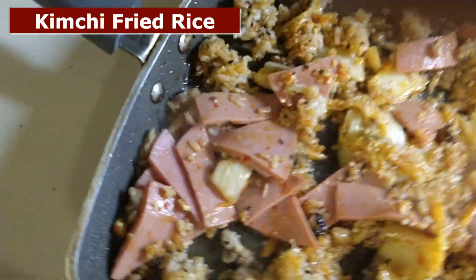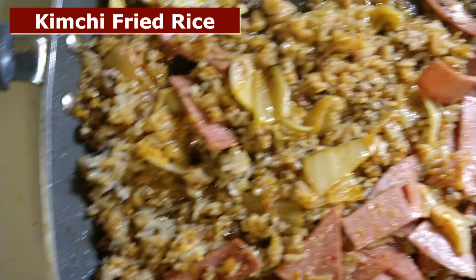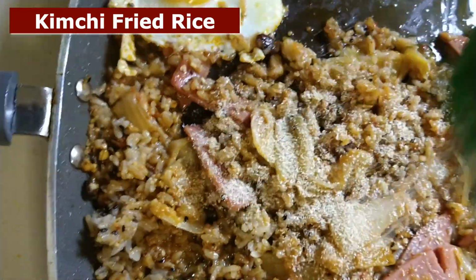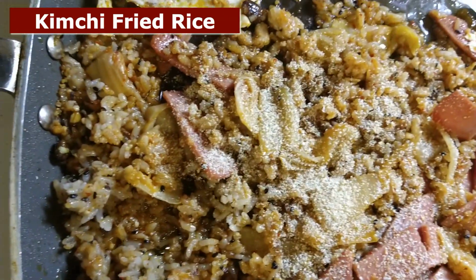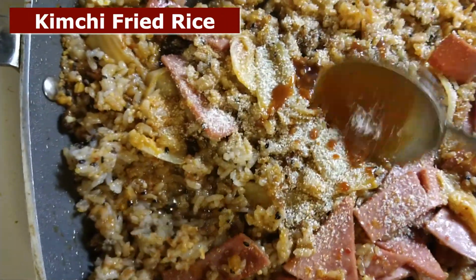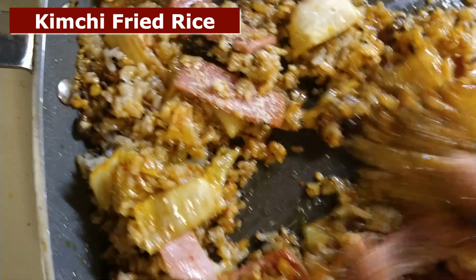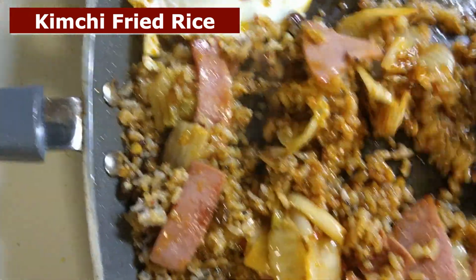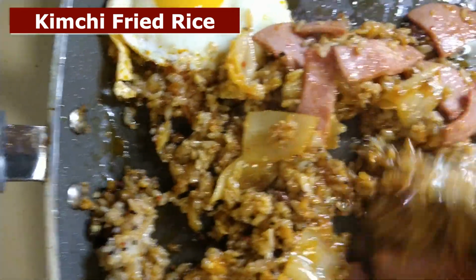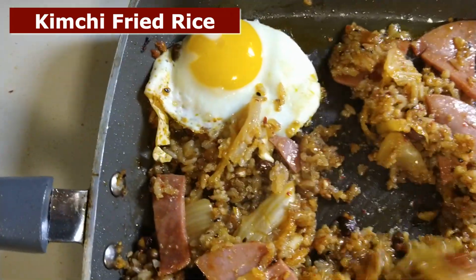And I want to put, okay, a little bit of, you know, onion powder. Okay, and I want to put a little bit of hot sauce, you know, hot red pepper sauce, maybe 2 spoons. That's it. Yes, very much good.